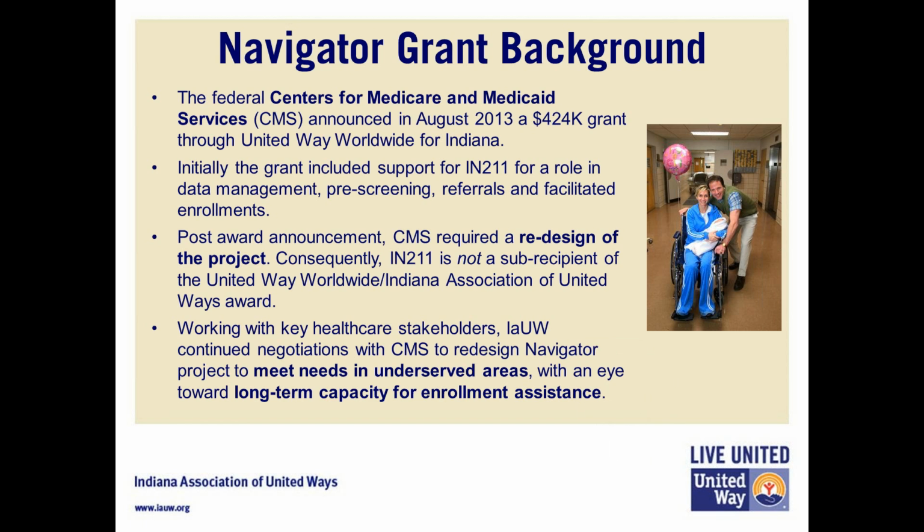Last August, the Centers for Medicare and Medicaid Services, also called CMS, announced a $424,000 grant through United Way Worldwide for Indiana. And initially, that grant included a primary role for Indiana 211 Partnership in its data management, its ability to provide pre-screening and referrals, and actually to hire navigators itself to facilitate those enrollment. However, post the award announcement, CMS required a redesign of the project where Indiana 211 is actually no longer a part of the Navigator grant as a part of the United Way Worldwide IaUW award.